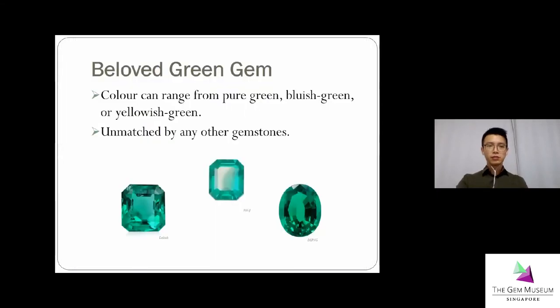So I have listed down a few factors, okay? First of all, emerald is a beloved green gem. People love them because of its color intensity. And the color can range from pure green to bluish green or yellowish green. So if you see these three stones, they show different colors, okay? The right stone shows yellowish green. The left stone shows slightly bluish green, and the middle one is slightly pure green, okay? Although I can see a little bit of blue in it as well.